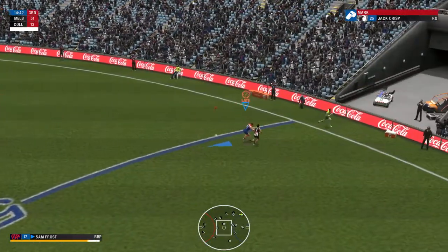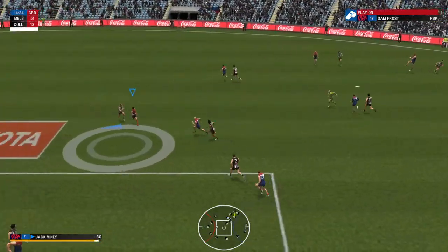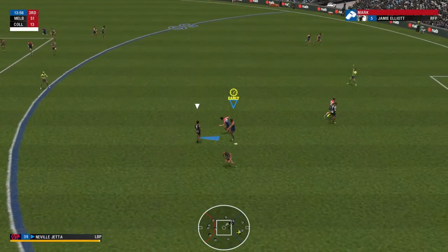Crisp with the kick. Great hands. Frost decides to play on. He boots it. Treloar spills it. McDonald bumps. Pendlebury puts his boot on it. Elliott with real good use of the body.